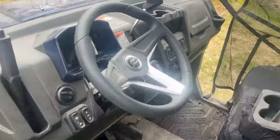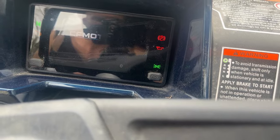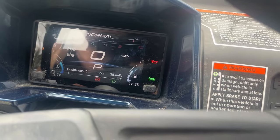I just wanted to show you guys the odometer, show you the miles. What are we at here? 354.